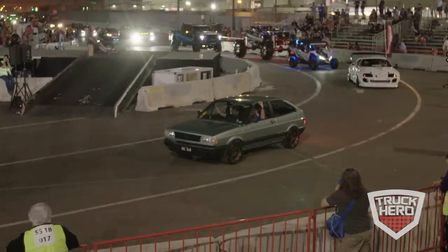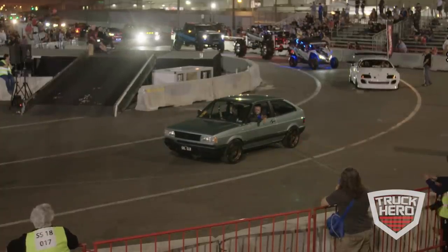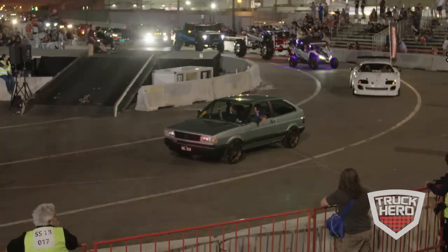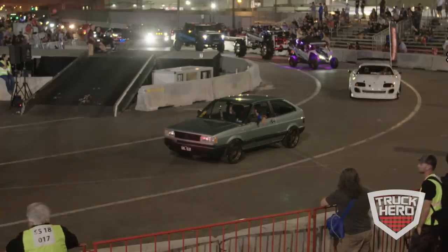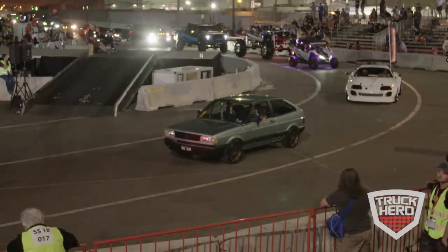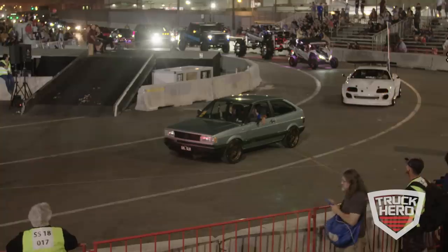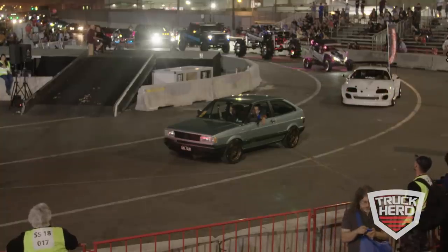Gray market bumpers and headlights. Visiting us from Japan. Over 138 different countries represented here at the SEMA show. Yeah, absolutely. You can roll up here, Mr. UTV. Come on up. Keep things going.